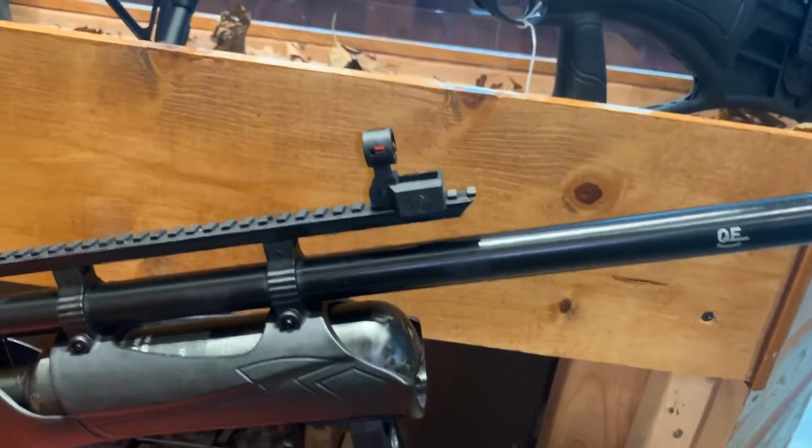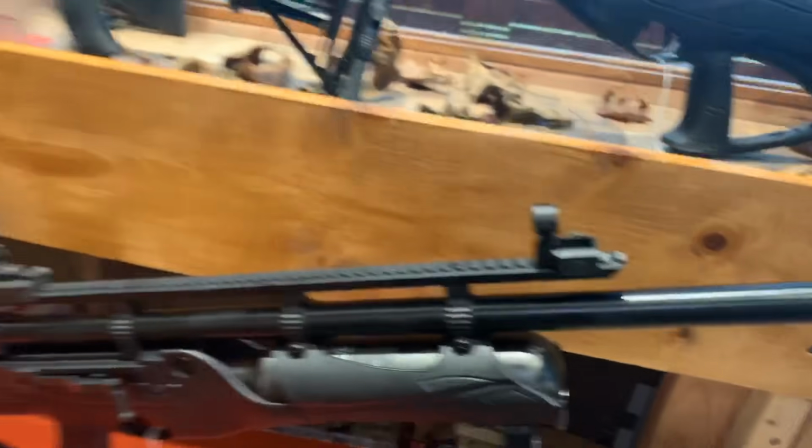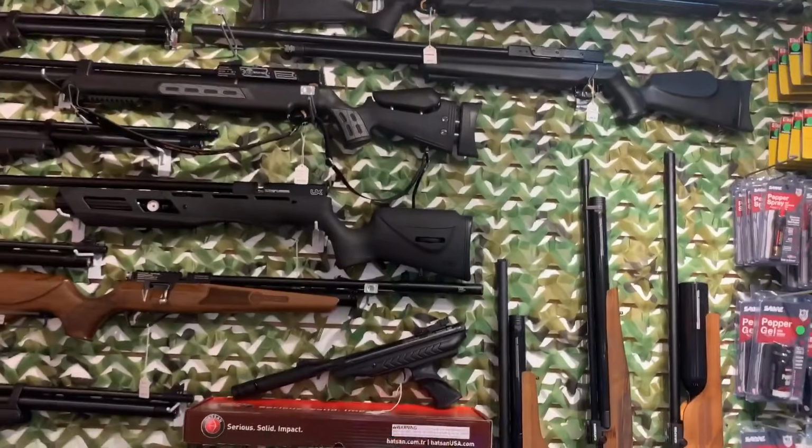Wow. That's a Hatson Bully. It's a what? It's a Hatson Bully. The Hatson Bully right here, 30 cal. So we got that. Like I said, comment down below what you guys want to see me get next.